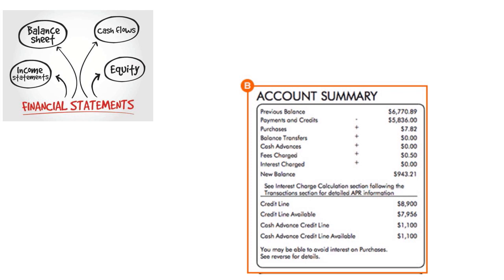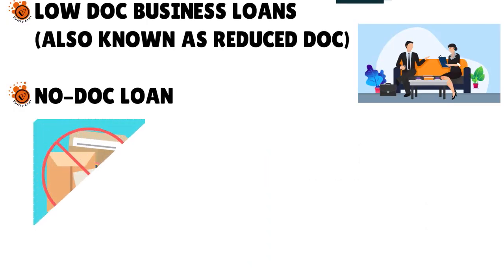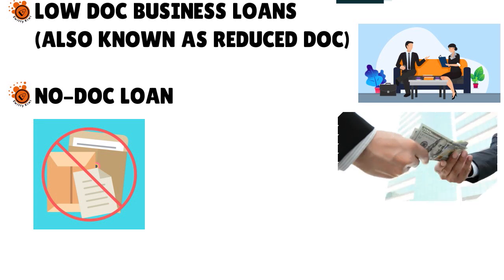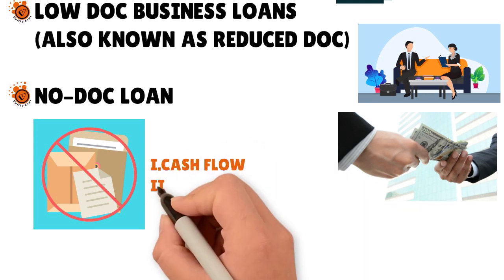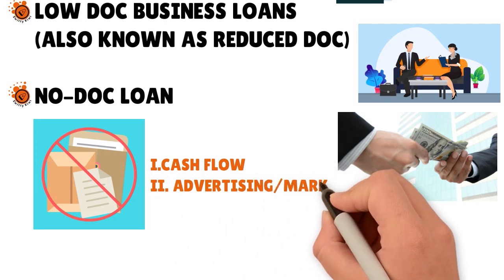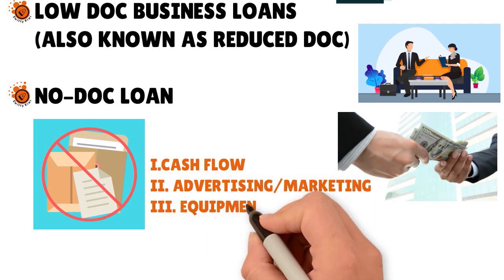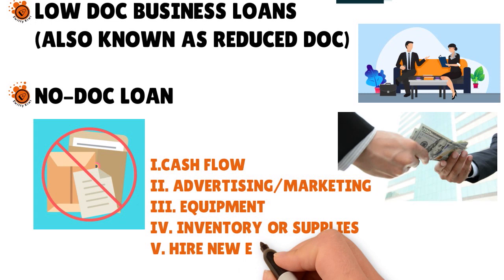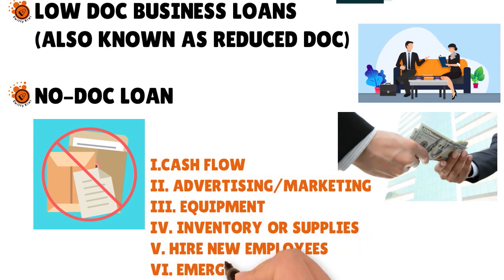And remember that no doc loans are not really restricted. In other words, you can use them for anything you see fit. Lenders are pretty flexible. Of course, they're going to charge you for it. Sometimes they charge exorbitant fees for that, and they're pretty comfortable. You know, if you want to use the money for cash flow needs, for working capital needs, if you want to use the money to advertise or expand your marketing, you can use it to buy equipment. You can use it for inventory or supplies. They're fine with that. If you want to expand your workforce and hire employees, they're fine with that. And in some cases, small business owners also use no doc business loans for emergency cash infusions, such as emergency relief for accounts receivable issues.